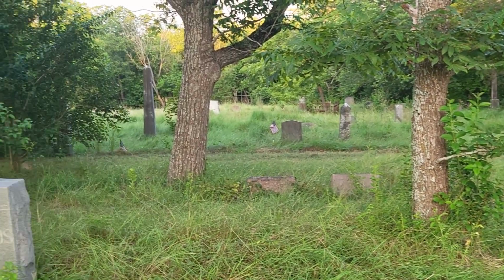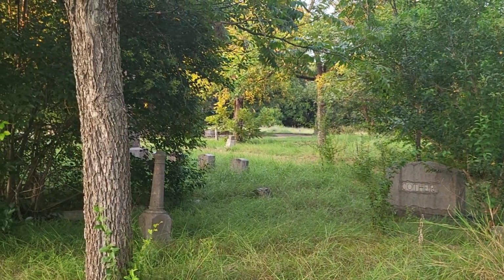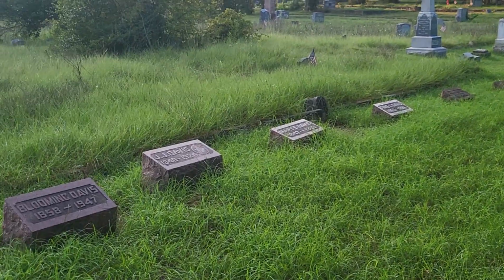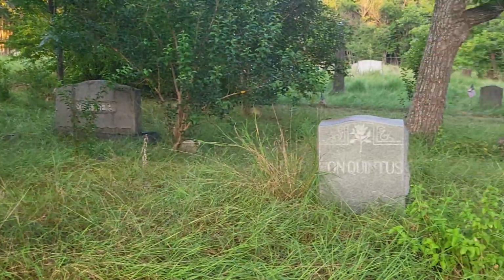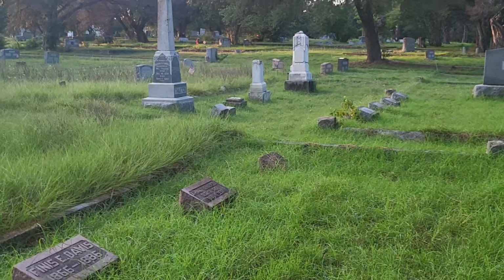Again, this wasn't in the city until probably about '79 when my neighborhood was built, which is not too far from here. And so this was an old country cemetery for the longest time that the city has just developed around. But there are lots of stories here. Stories of murder and mayhem and misadventures like John's.